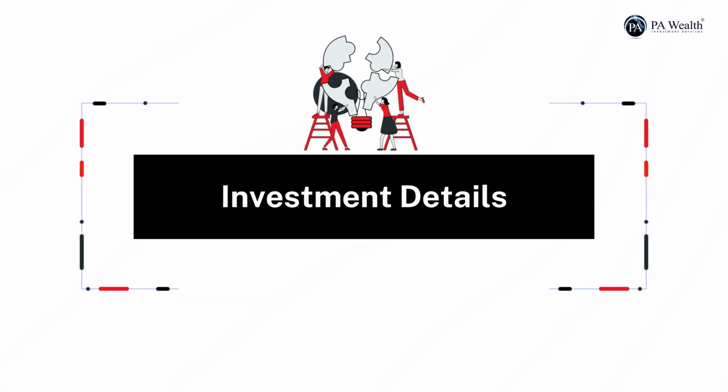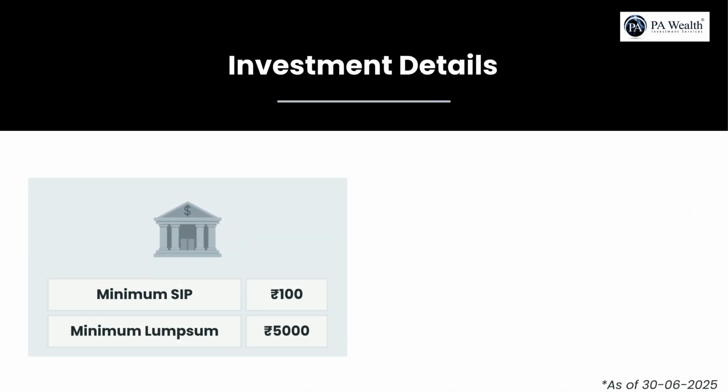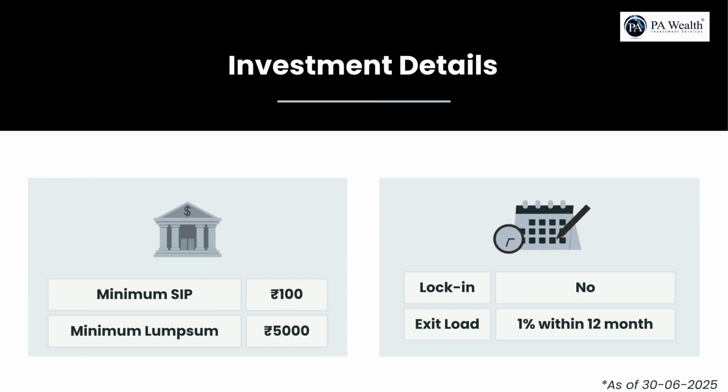Now let's take a look at the investment details. The minimum investment is 100 rupees SIP and 5,000 rupees for lump sum. There is no entry load. For exit load, 1% is applicable if units are redeemed or switched out on or before completion of 1 year from the date of allotment, nil thereafter.